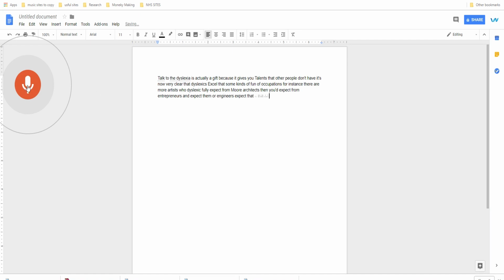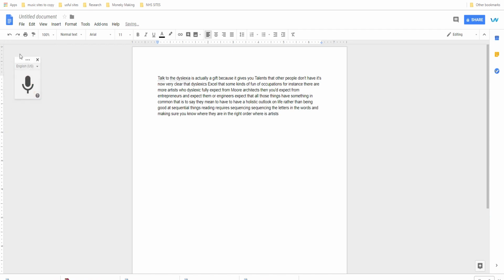Now, all those things have something in common. That is to say, it means you have to have a holistic outlook on life rather than being good at sequential things. Reading requires sequencing the letters and the words and making sure you know where they are in the right order. Whereas artists require really to see a whole scene.